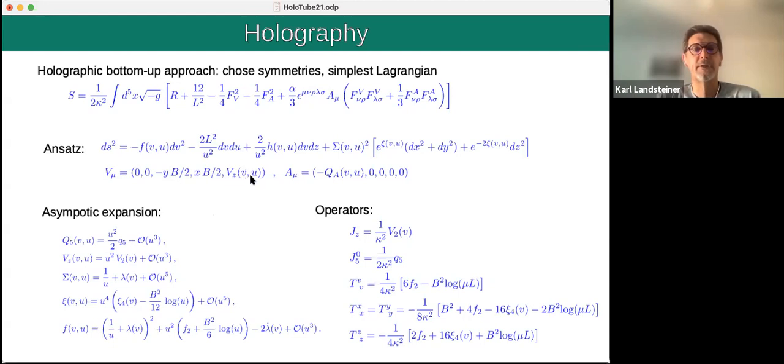So we have a dynamical field, which we let evolve, which is the gauge field in the Z direction. The axial charge is given by a temporal component, the V component in this V coordinate of the axial gauge field. So that's our ansatz.